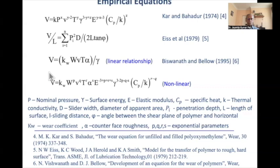So this equation has got many new or important parameters. Alpha, for example, is a thermal parameter, thermal diffusivity. And E, of course, is the elastic modulus, gamma surface energy, and Cp is the specific heat, and K is the thermal conductivity. So these are the new types of equations. Now, here alpha, they say, is the counter surface roughness. Usually alpha is thermal diffusivity, but here they have said it's counter surface roughness. And P, Q, R are the exponential parameters. So these are some of the earlier work that has been done, and we discuss this before we start our own model.